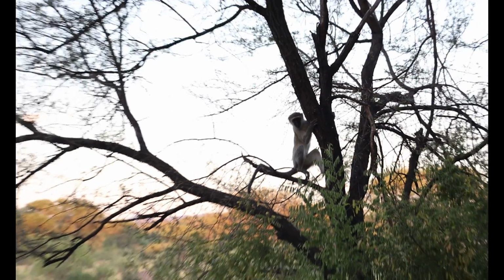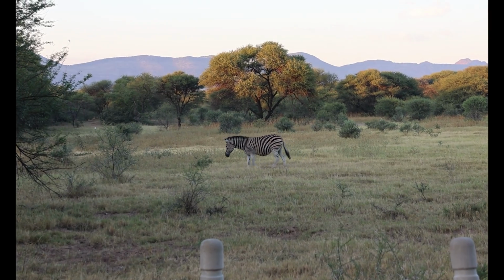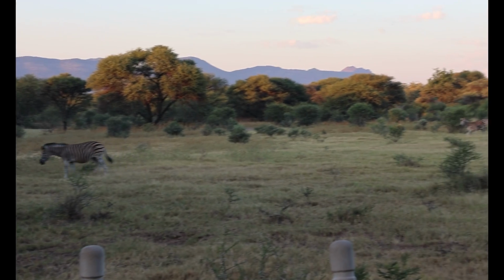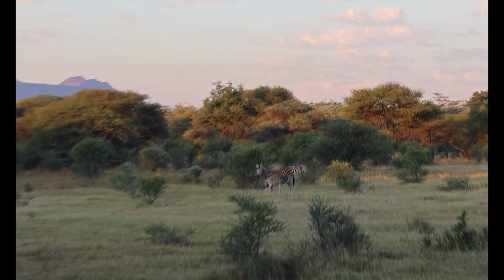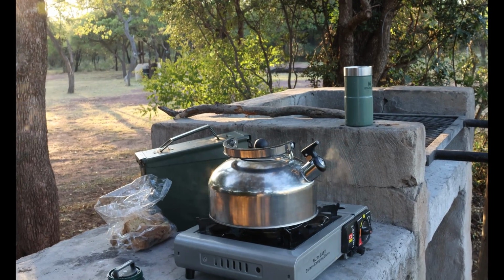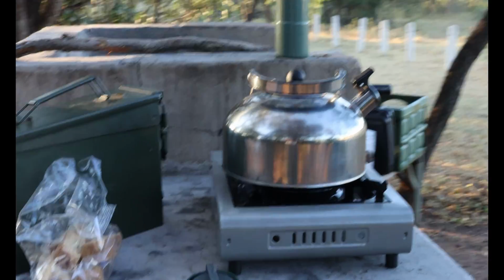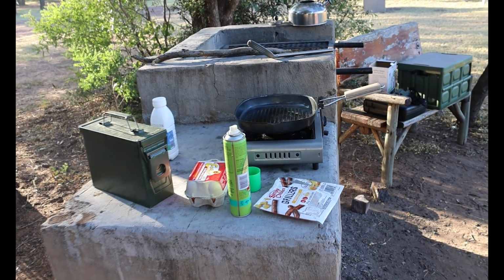I feel Marakele is an underrated park. The landscape is beautiful, the mountainous terrain provides amazing views. Animal sightings might be a bit sparse here and there, but you can get some amazing sightings all to yourself. I would like to visit the Tlopi tented camp with its amazing view the next time I visit.